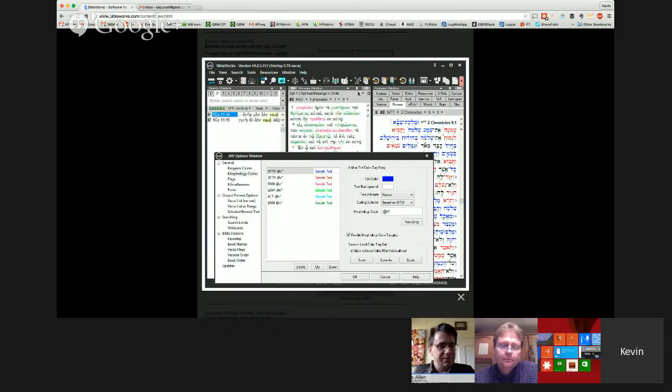Here's the screenshot they have that shows the coloring, and you can customize this. So, for example, if you want different kinds of verbs in the original language to have different colors, you see, it's got red and blue and green and things like that. That way, it pops out. Can you do that in Accordance? Can you set something like that up in Accordance, Rick?